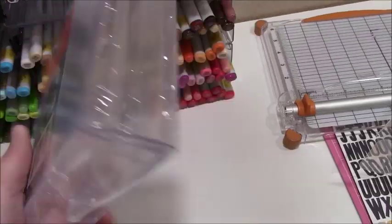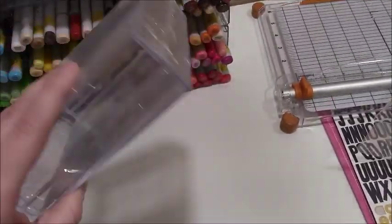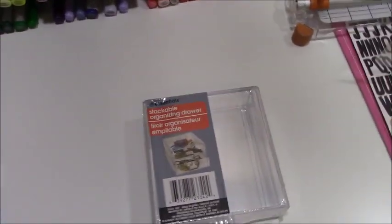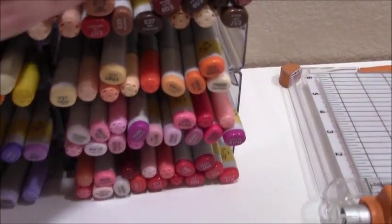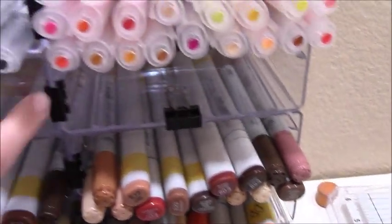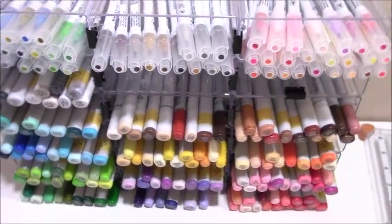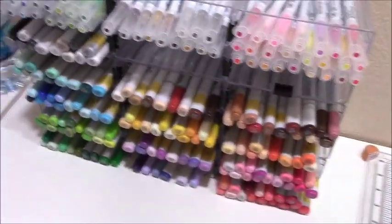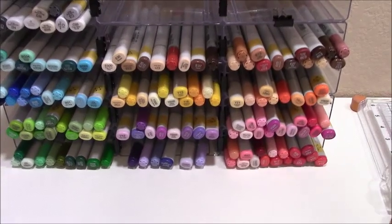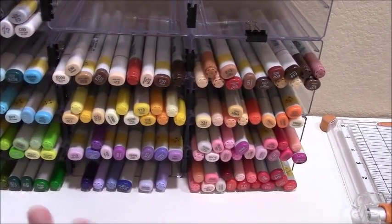My friend Allison is the one that actually clued me in on these, and she managed to find a link online to where you can order a case of 12 of them from Dollar Tree. And then my friend Alyssa was the one that told me about putting the mini binder clips to kind of hold them together and make it a little bit more sturdy. And I have to say I'm absolutely loving this, because I was probably a week away from basically making my own out of foam board. So I'm really, really liking it.